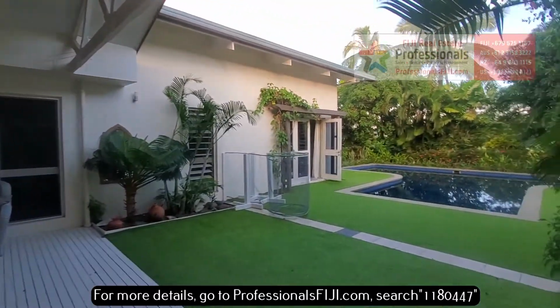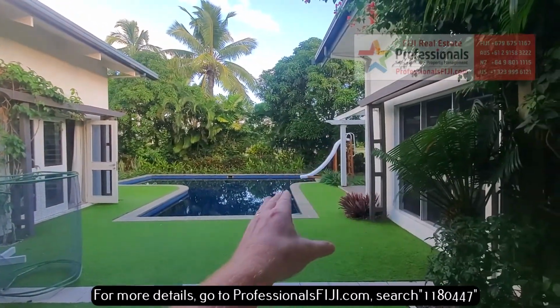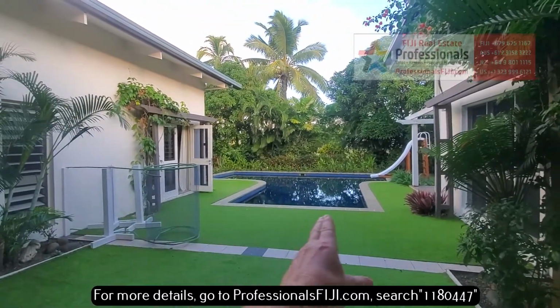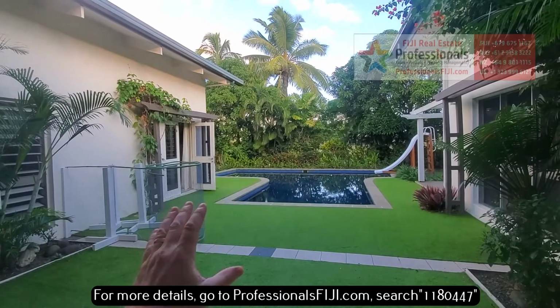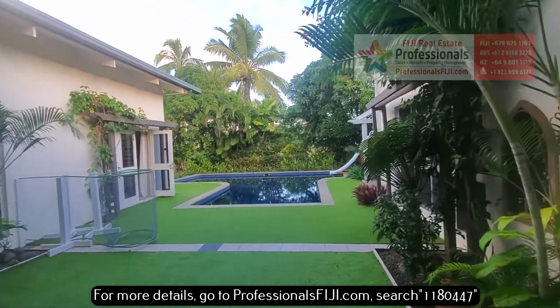And if you have kids, this is spectacular because, see, you got a beautiful, incredible slide. I had one of those as a kid, and those are super fun. You have this great gate right here that comes across and can be unrolled, as you see, with the AstroTurf artificial grass, so super low maintenance. And this is great if you have kids so that they won't fall in the pool or have any accidents.